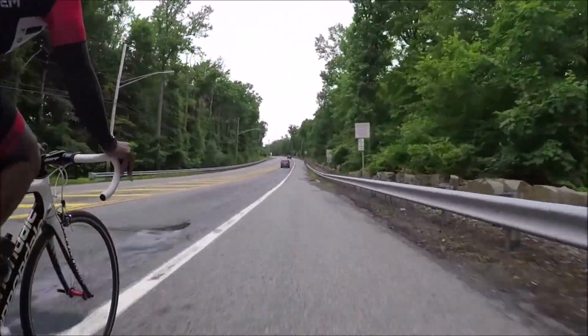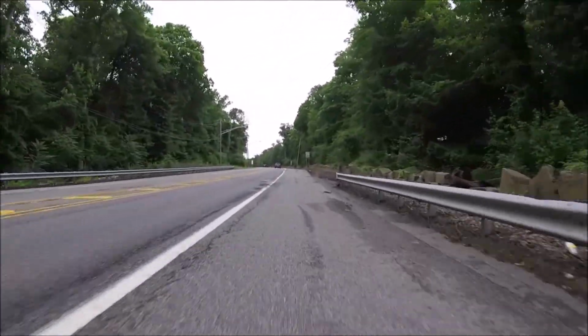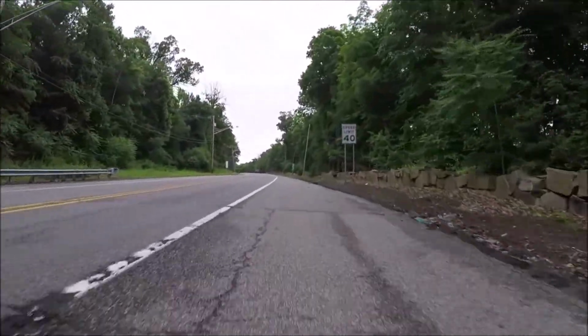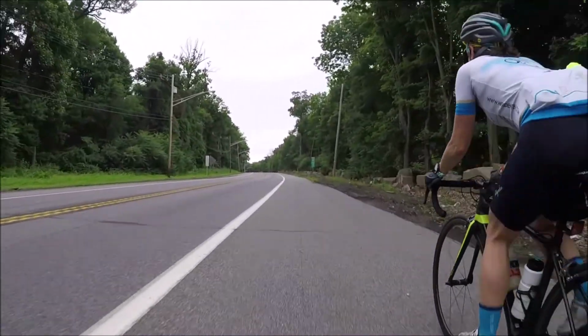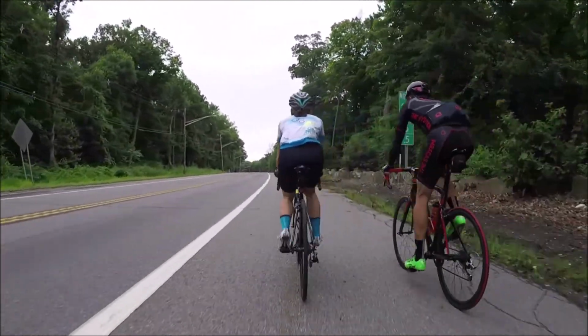Keep it rolling forward, keeping it smooth, ensuring that everybody's safe, keeping a straight line. I think one of the other unique things is understanding how to ride in a pace line in a straight line, that it's not all over the road. We're not running three abreast. It's a double pace line. Everybody does their own work and collectively does the work as a group.